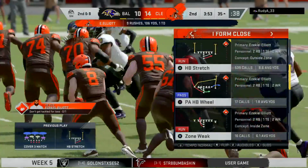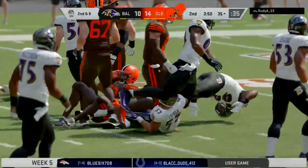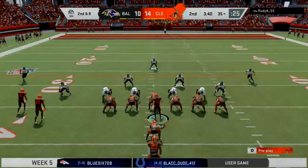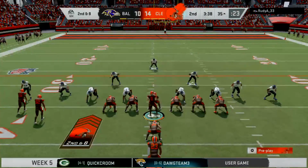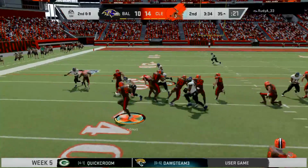Fighting his way down to about the 35-yard line. 2 yards on the carry there. It'll be 2nd down. The last run good for 2. Here's 2nd and 8. 10th carry now for Elliott.